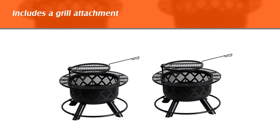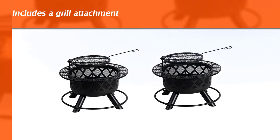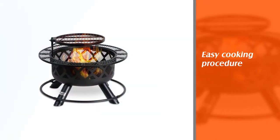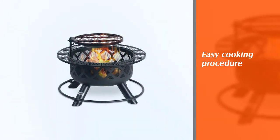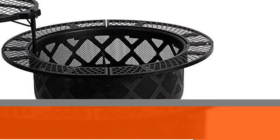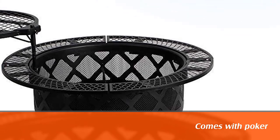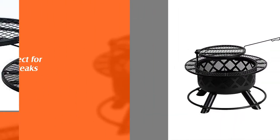This fire pit comes with both a poker and a log rack, which ensures pieces of wood stay crisscrossed for more complete burning. The fire pit has a small lip around the edge where you can place cooking supplies or drinks, and reviewers say it's extremely well-made and perfect for cooking steaks.